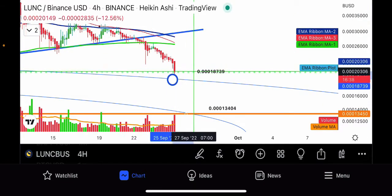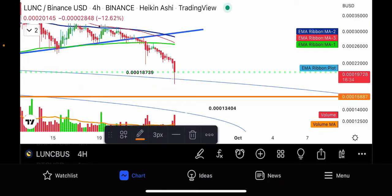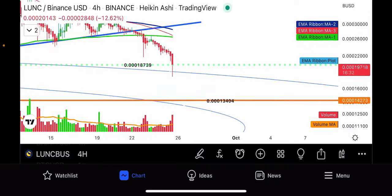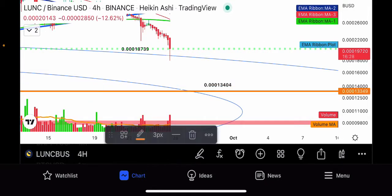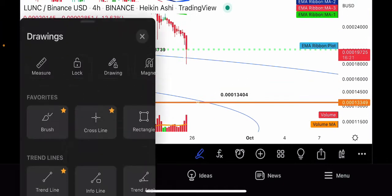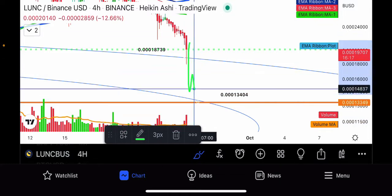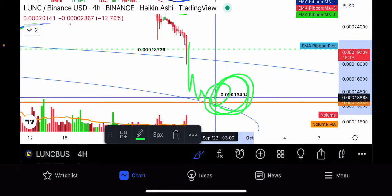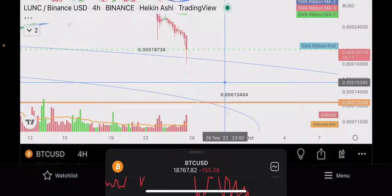And then the one you can try to wick and stay on is 0.00018739. And then you've got your major underneath one. I moved it just now, which is down here at 0.00013404. And those are your areas, but you're accelerating with volume leading the price down. That's bullish. That'll continue down. And I would expect this to be your next major underneath area where there could be some buyers to try to help the price out.